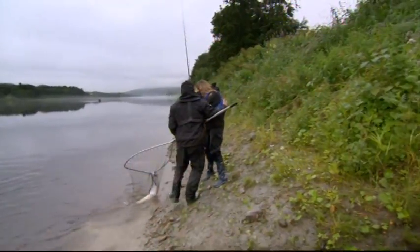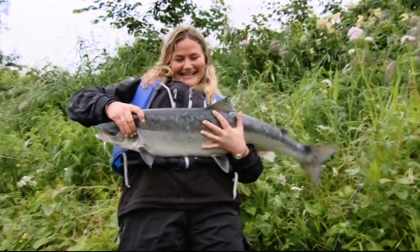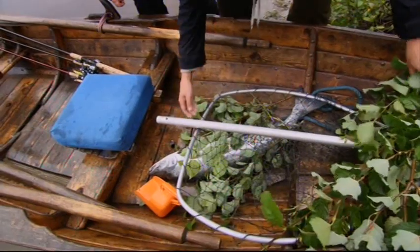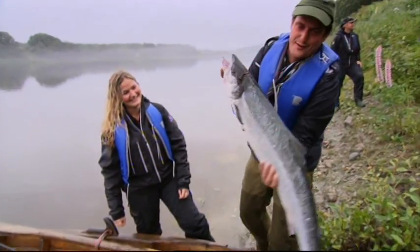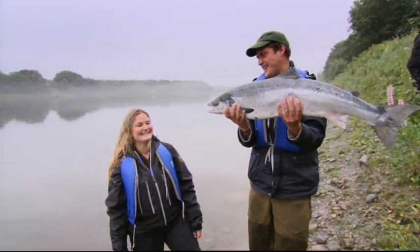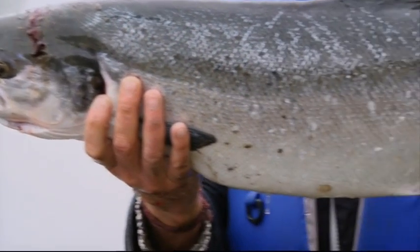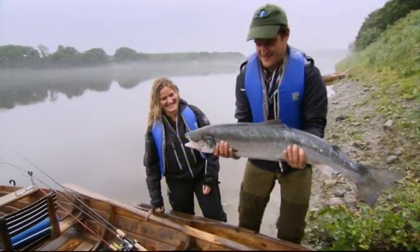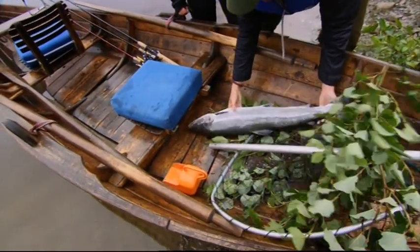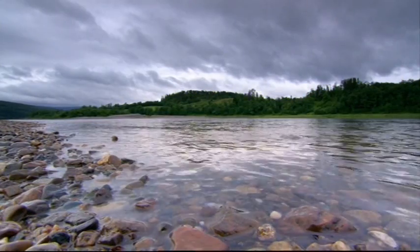That's a big one. Thank you. What a monster. Oh my goodness me. I saw this going on in the distance. This lucky lady here has caught this stonking fish. It's just come in from the sea. Well done. I've got the perfect dish for a big fish like this, gravlax.